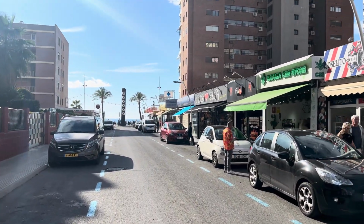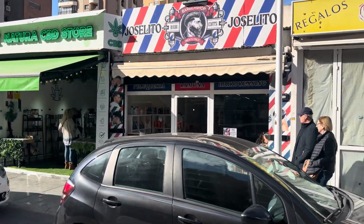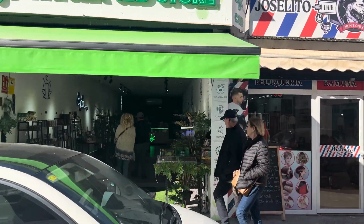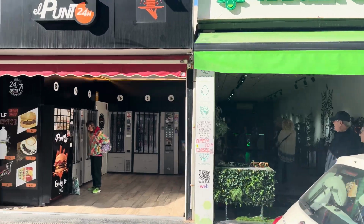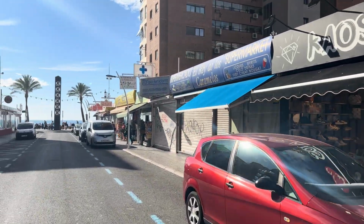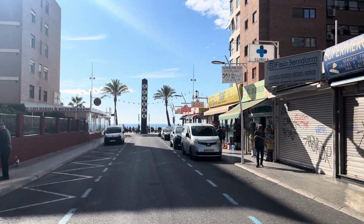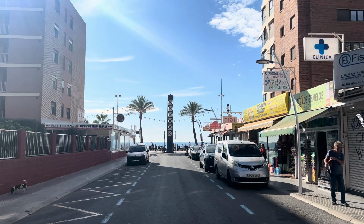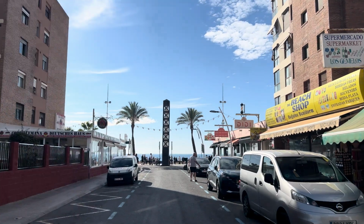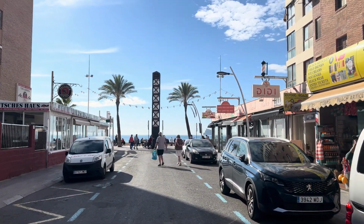Some businesses here, barber shops. This is quite a newer business, I would call it. Joselito, it's called. It's a barber shop for men, children. They do hair braids as well. The 24-hour point for snacks and drinks. More shops with souvenirs, different types of clothing, accessories, etc. And some more places like supermarkets and beach shops. These are the main businesses you will see here in the area.